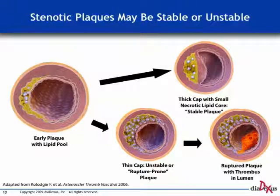I'm going to show you some diagrams, some schematics of vessel cross-sections that show that stenotic plaques can be either stable or unstable. On the left, you see an early plaque diagram. The lipid pool is rather modest, has a pretty robust fibrous cap, and LP-PLA2 expression is pretty minimal. That can go on to either become a stable plaque, which has a thicker cap with a small necrotic lipid core and still fairly modest LP-PLA2 expression. Or it can go on to become a rupture-prone or even ruptured plaque, where the cap is thinned, the expression of the enzyme LP-PLA2 is quite increased, and the necrotic lipid pool is much larger. And of course, that can go on to actually rupture and form a thrombus, occluding the lumen of the vessel.